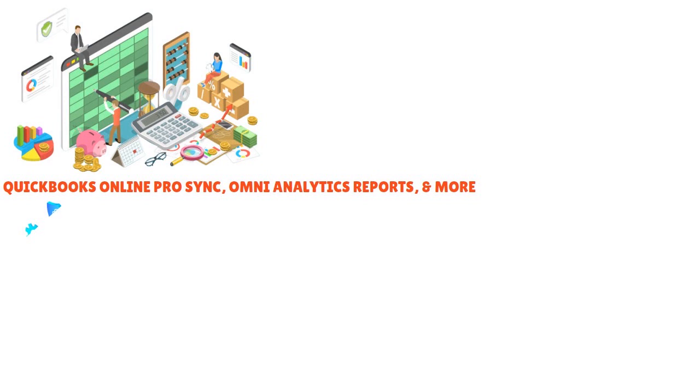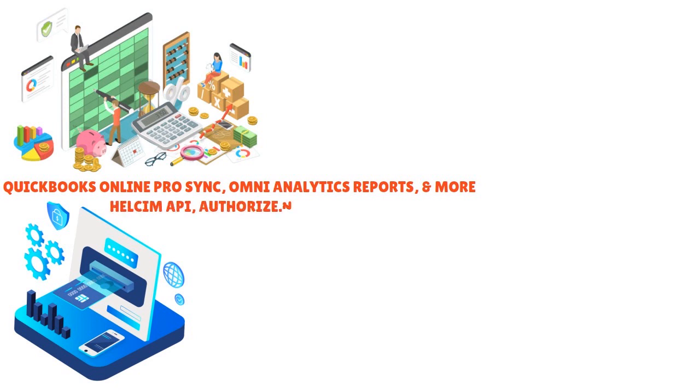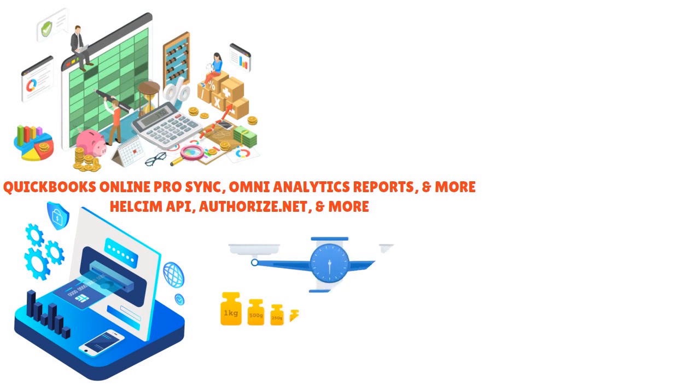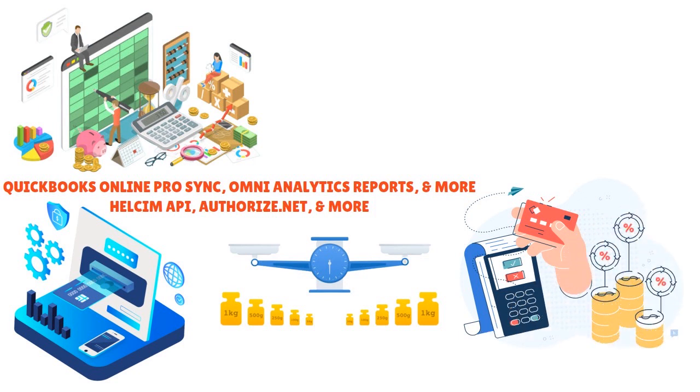And national processing also integrates with other credit card processing players. For example, you have the HealthSim API, you have Authorize.net, and you have more. So what's the bottom line? The bottom line here is that when you go with national processing, you're not bogged down into one player. You can expand to other players. So when we analyze national processing, credit card processing, we love the flexibility, and we also love the scalability. You are able to go from, let's say, 10,000 in credit card processing to 1 million in credit card processing really seamlessly. So this is kind of cool.